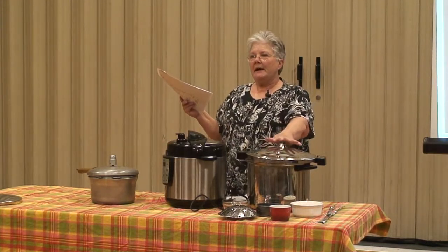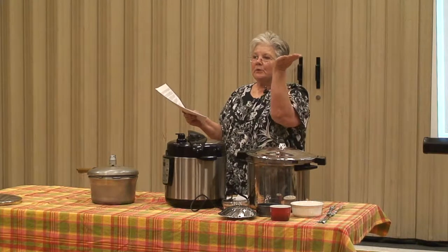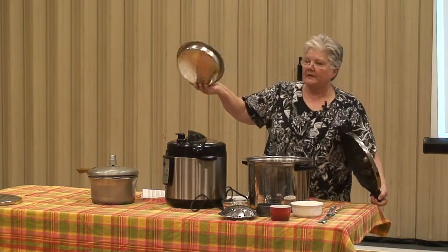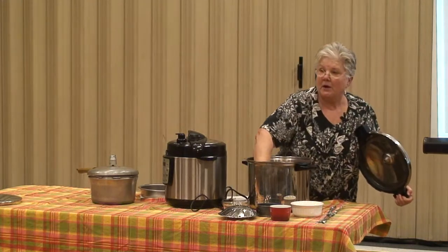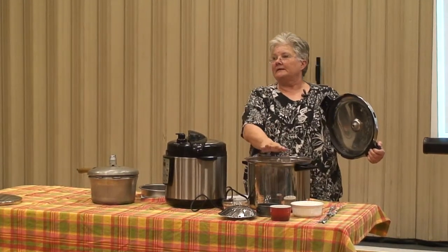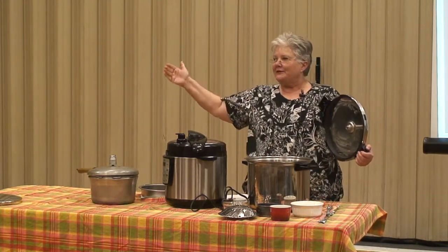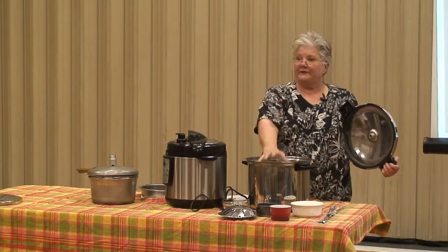When you're putting food in your pressure cooker, you put your water in the bottom. Many of the recipes require you to use a pan or a trivet. There are some pans like this that you can turn up or turn like this, and some small trivets that you use. It depends on the food, but your recipe will tell you exactly what to do. You put your water in, and it tells you exactly how much water. Then you put your food in.